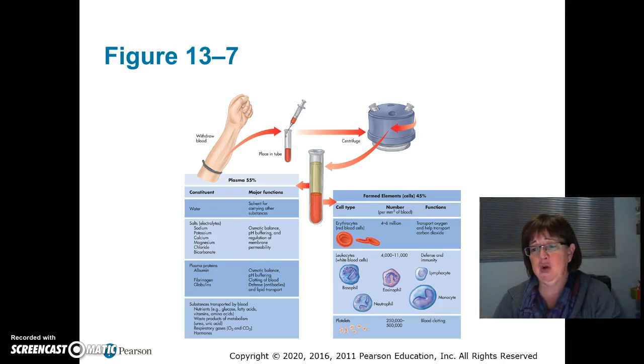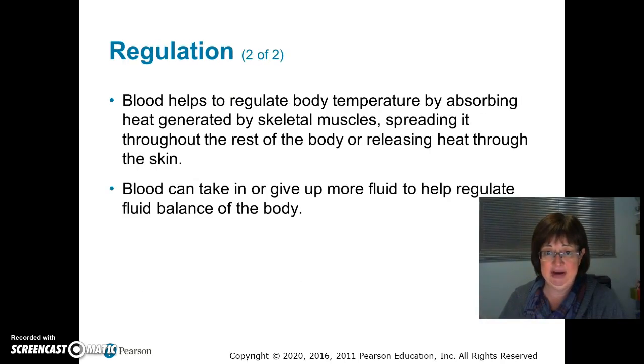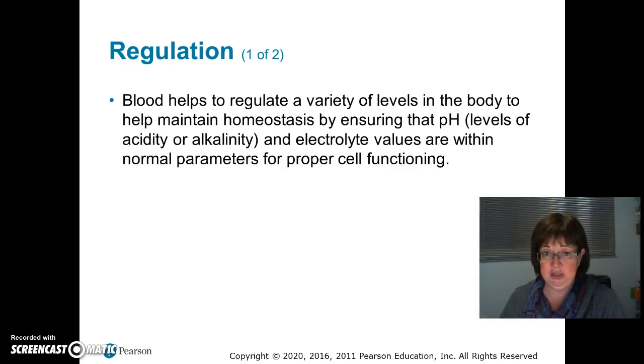When you look at your blood cells, there are 3 different types: erythrocytes, which are red blood cells, leukocytes, which are white blood cells, and platelets, which are used in blood clotting. Okay, so let's go back now and have a bit of a summarization here.